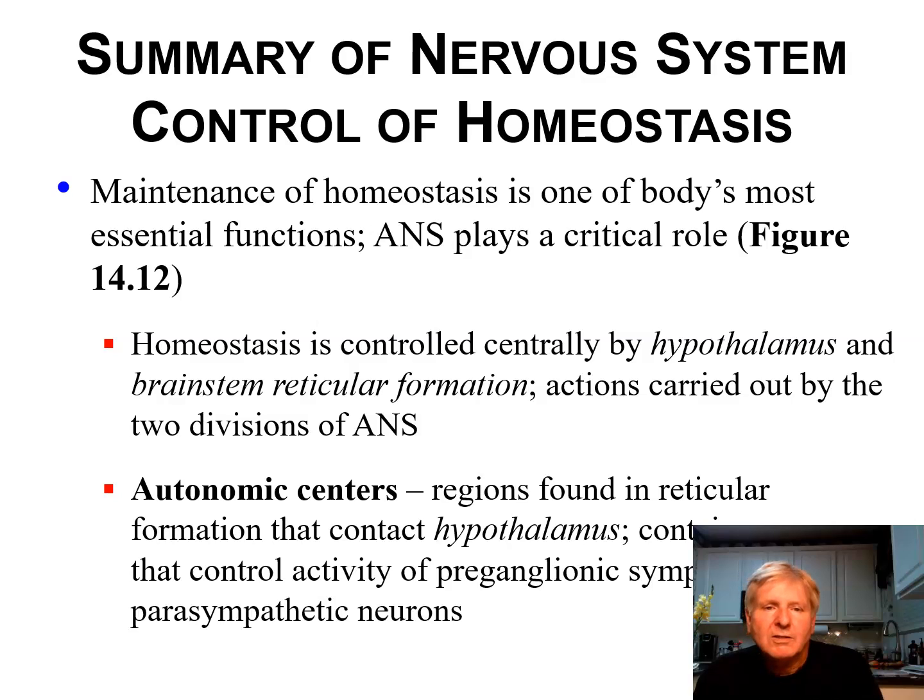So let's look at how the autonomic nervous system keeps its homeostasis intact. Okay, so what are the organs involved? So the homeostasis is controlled centrally by the hypothalamus and the brainstem reticular formation. Those are your two organ systems. Okay, these actions are carried out by these two divisions of the autonomic system, the sympathetic and parasympathetic. Autonomic centers, these regions found in the reticular formation, will contact and relay to the hypothalamus. And they basically contain neurons that control the activity of all preganglionic sympathetic and parasympathetic neurons. They're called the autonomic centers.